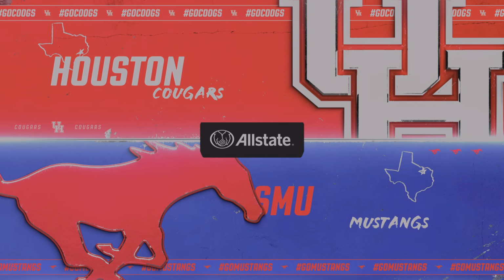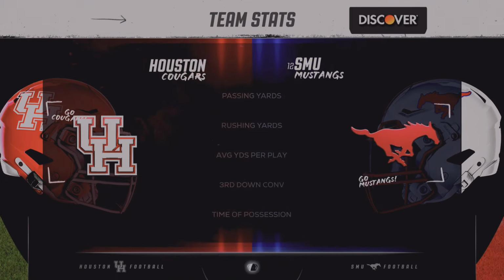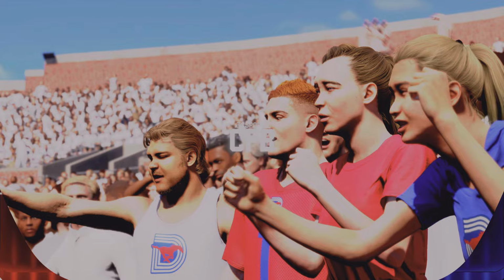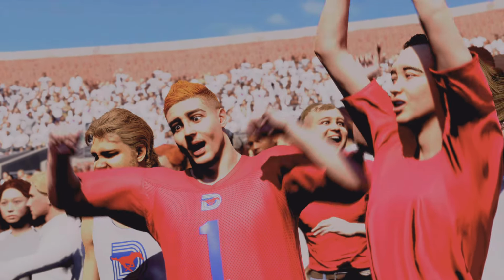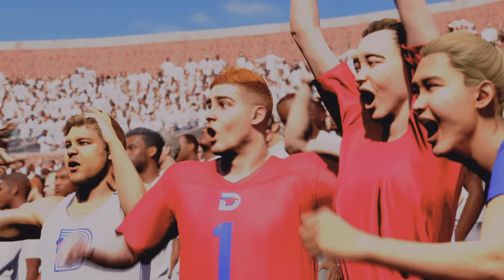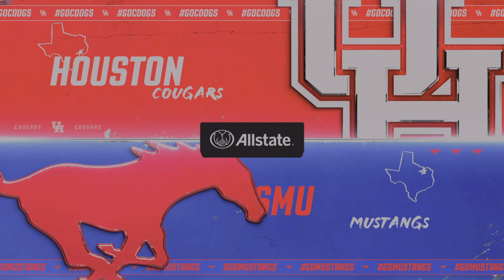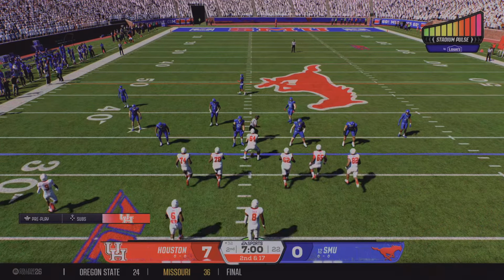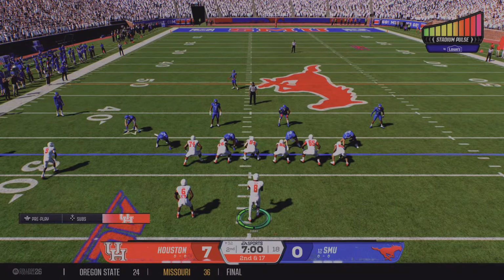Well, Kirk Houston has the lead here. And at the end of the first quarter, let's check out the stats so far. They've flipped ends of the field. We're ready now for the second period. Here we go. First play of the quarter. Offense setting up for a second down play.